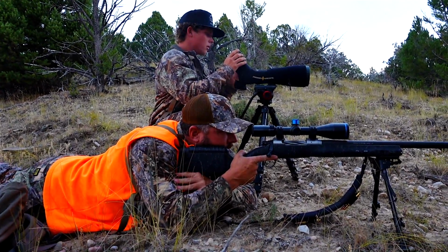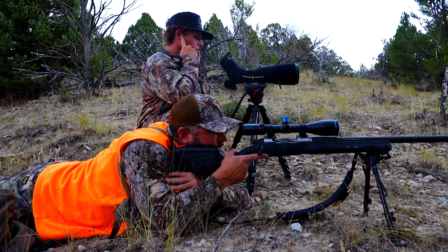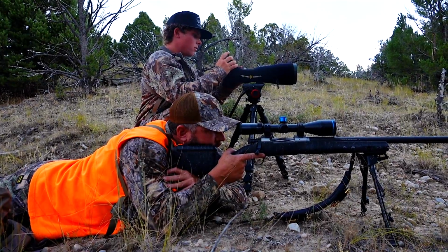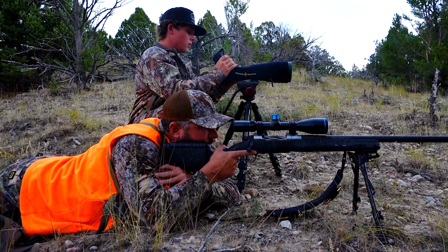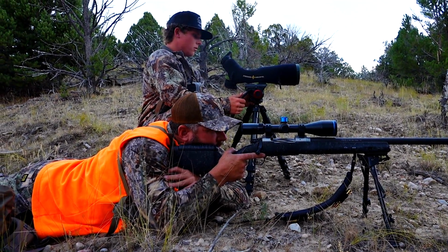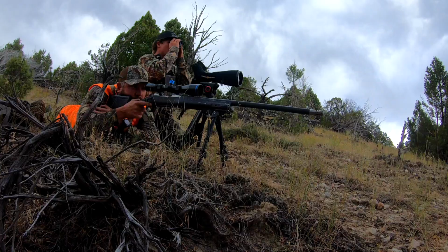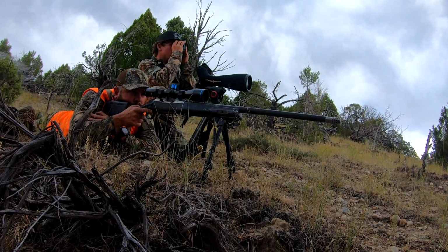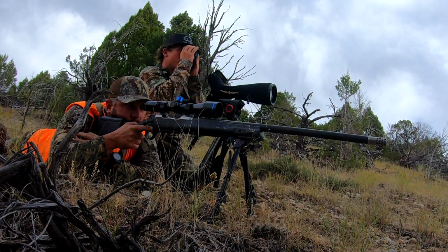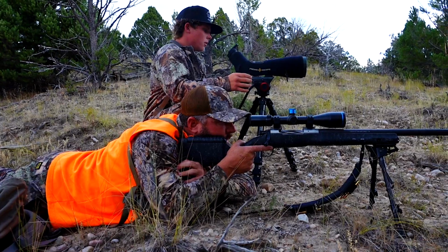Plug your ears, Carter. That's a big one. Are you ready? Yeah. You're recording? Yeah. That's not a good shot, though. I'm ready anyway. He's broadside. Want me to range him again? Yeah. 350. Are you zoomed in good? 345. Yeah. 348. I'm right where you are.